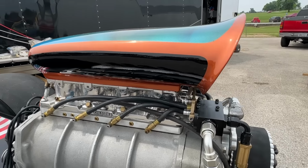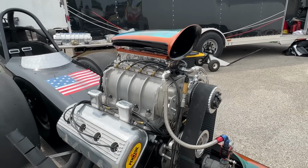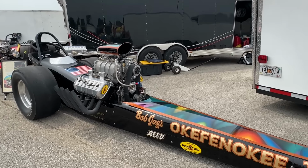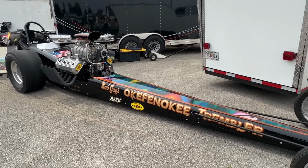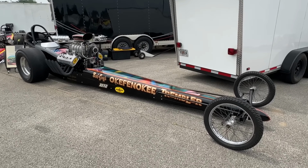Here's an example of one of those scoops in use. You can see it's got a custom paint job sitting on top of a Hilborn 4-port setup, blown and injected Hemi. Front engine dragster's got some really cool paint. You can see that stripe work, the lettering, the gold leaf, just great details throughout.